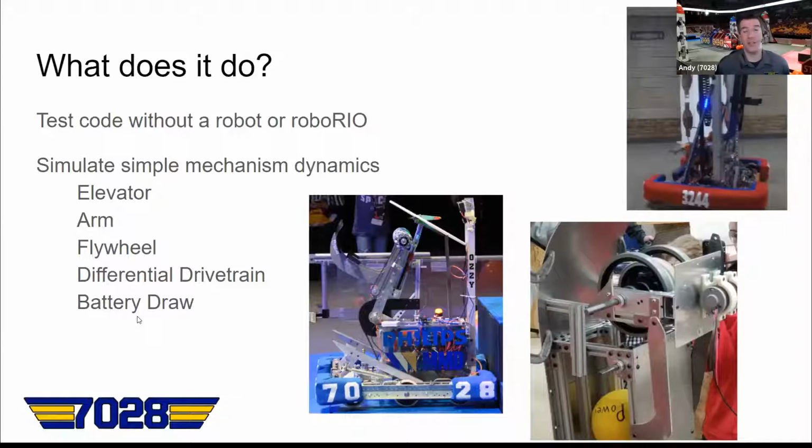In addition to those new dynamics that you can do this year, you can also look at motor output. You can have it simulate encoder positions. So you can really run stuff in the simulator.